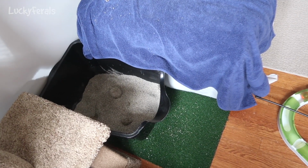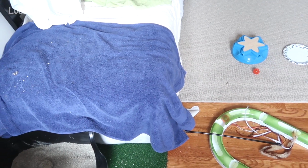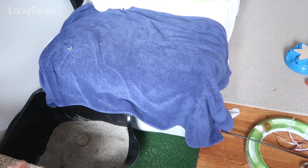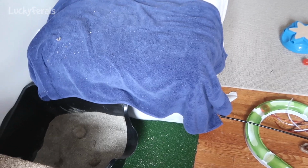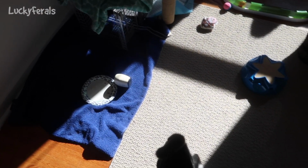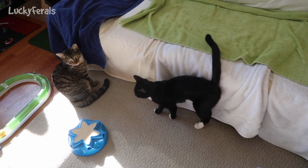I still have to scoop all the litter boxes today. That is what I'm going to do after I sit down to relax for 10 minutes. That's all I want to do, sit down and relax for 10 minutes. Then I'm going to do all the litter boxes in the house. I left some leftover food here on the plate, so someone ate it. Hey guys, how you doing?